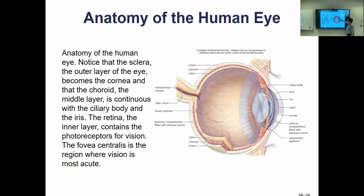The lens is held in place behind this by suspension ligaments attached to a muscle called the ciliary body. How it contracts and relaxes is how we focus. When you look at this big paper, it goes into focus here. Then when I look out to the back of the room, the focus has to be adjusted. The lens has to get thicker and thinner to adjust.